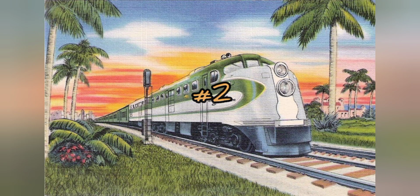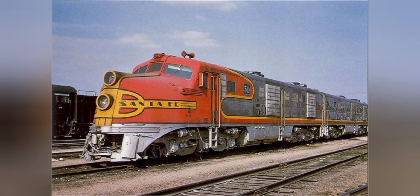Number 2. The DL109s and DL110s are one of those models that, again, I wonder why nobody has made these again. I know that the F units and the Alcos are rather popular, but if you're going to do a lot of Alcos and EMDs, why not do one of the first? And one of the first is the DL109s and the DL110s, which are the B units to the DL109A units.